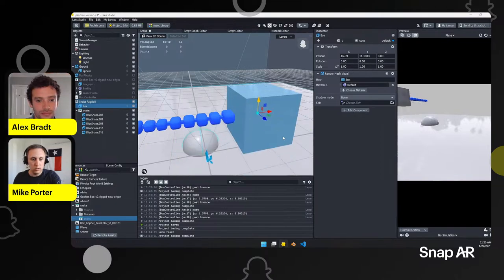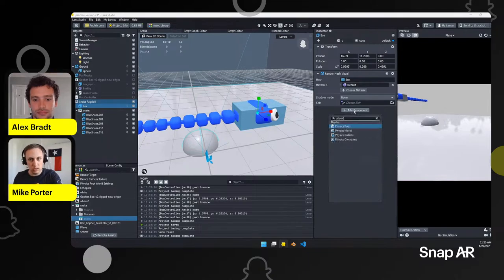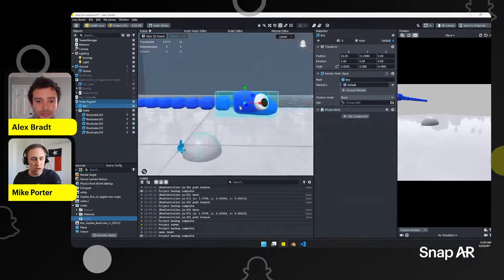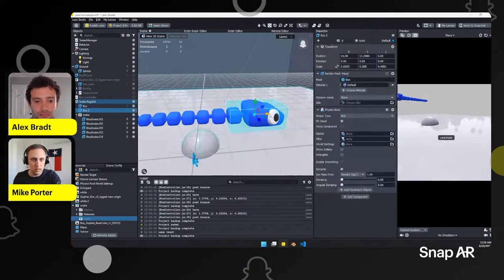So what I want to do is scale this down. We don't need to be exact. We just want to roughly match the dimensions. And then we're going to add a physics component, or physics body. For the shape, I'm just going to keep this box to keep things simple. Then you can go ahead and hide that render mesh visual. We have our little box here. Since we have that, we can just duplicate it, slide over, and rinse and repeat.